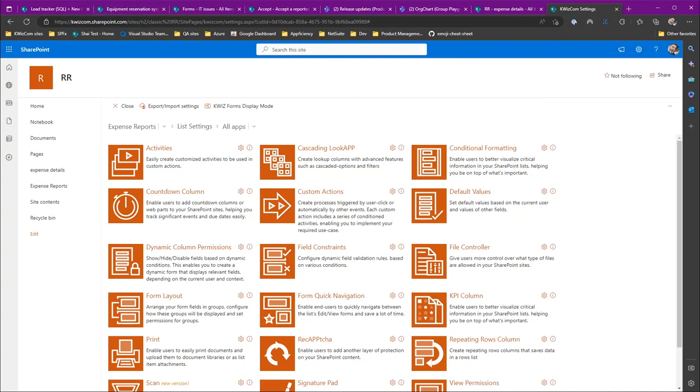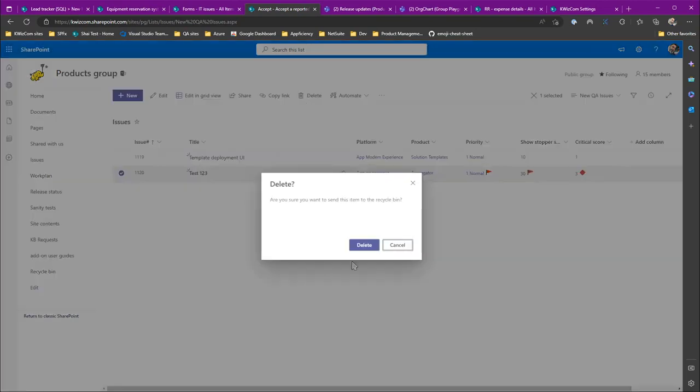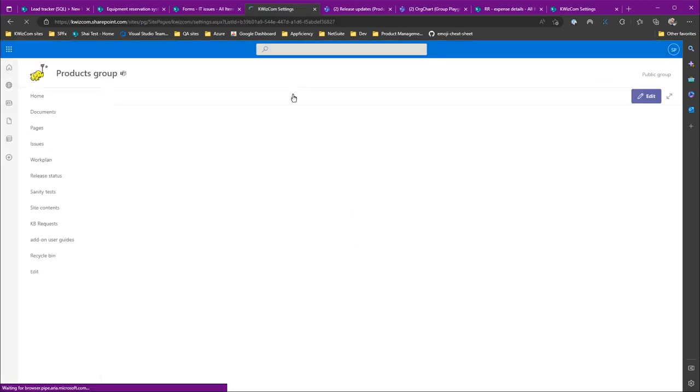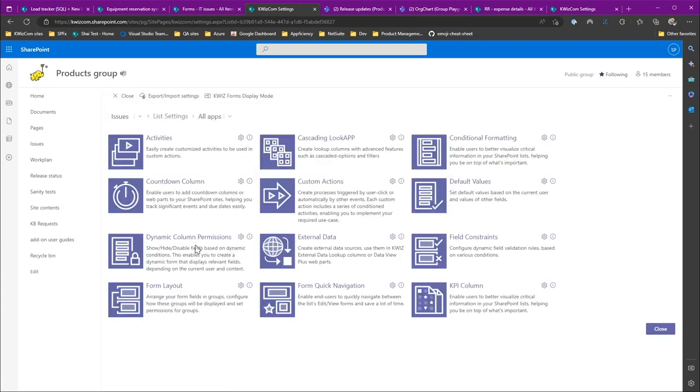If I go in here, first of all, I'm going to delete this demo item right here before somebody starts working on it. And I'll go to our issue tracker. I just want to show you how I set up those custom actions, and I'll show you the condition editor, and try to touch on that as well.